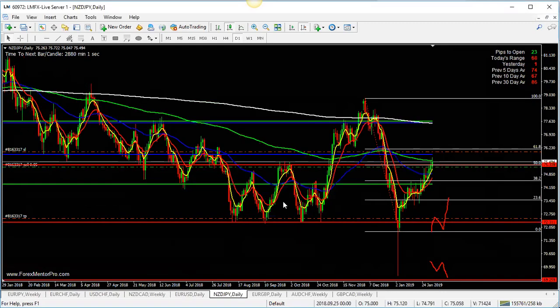NZDJPY, I'm actually in this trade right now. I got in because the market fell, retested the 50% on the daily. Currently I am negative in this trade, about 20 pips negative, but I'm okay with that. My stop losses are usually anywhere from 60 to 100 pips. You can see my stop loss is set at 81 pips.